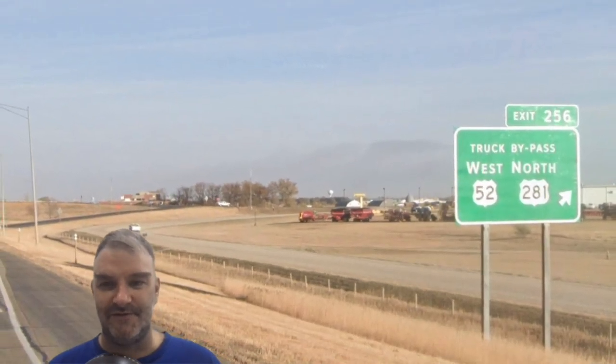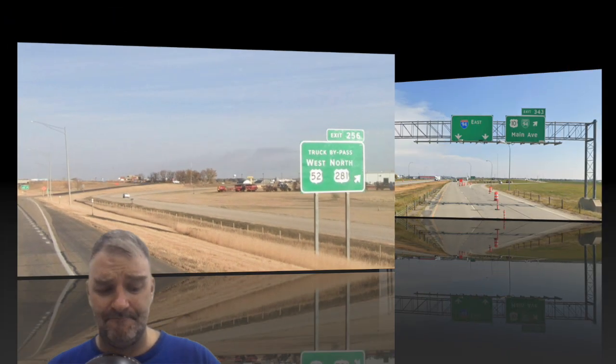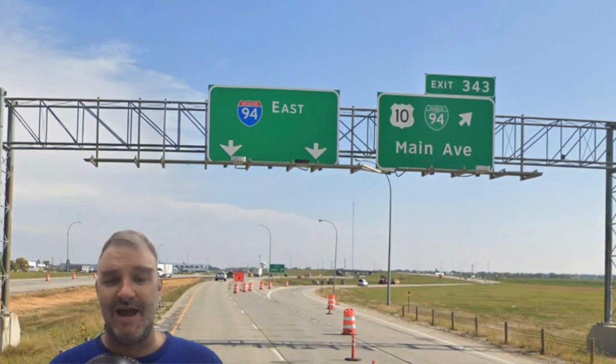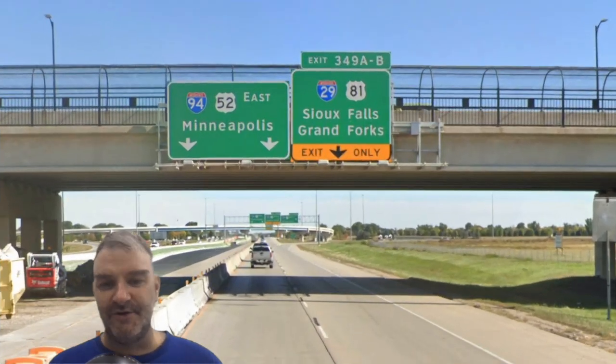Oh, and we've got a US 52 signing for westbound US 52, and we are becoming concurrent with eastbound US 52 for quite a while, actually. Get a pull through sign 94 East, and we get an exit for US 10 and Business Route 94 Main Avenue. No Control City, and US 52 does its usual thing and doesn't show up on the sign. But 52 is back here.